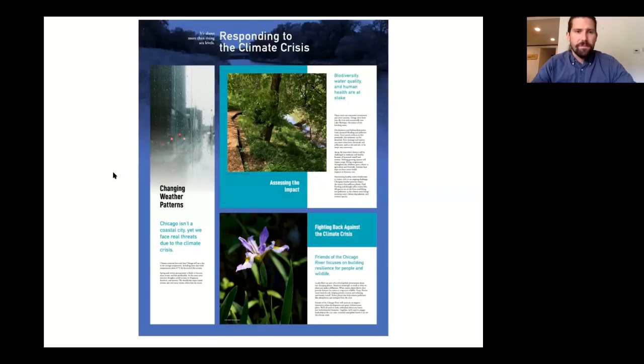Also, all of the photos on these panels, or I should say most of the photos on these panels, are from local Chicago photographers, many of whom have volunteered for Friends of the Chicago River over the years. So we wanted to acknowledge them by using their photographs within our Bridgehouse Museum. So if you're watching, thank you.